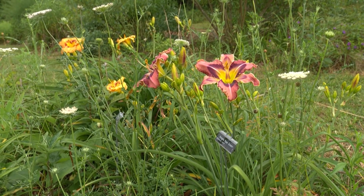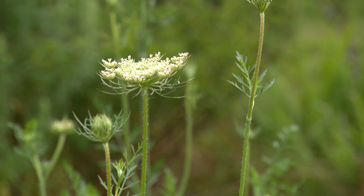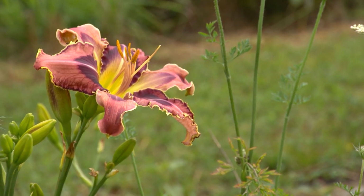Well, and I also think that the Queen Anne's lace gives this such a beauty that you just can't reproduce that with this, can you?